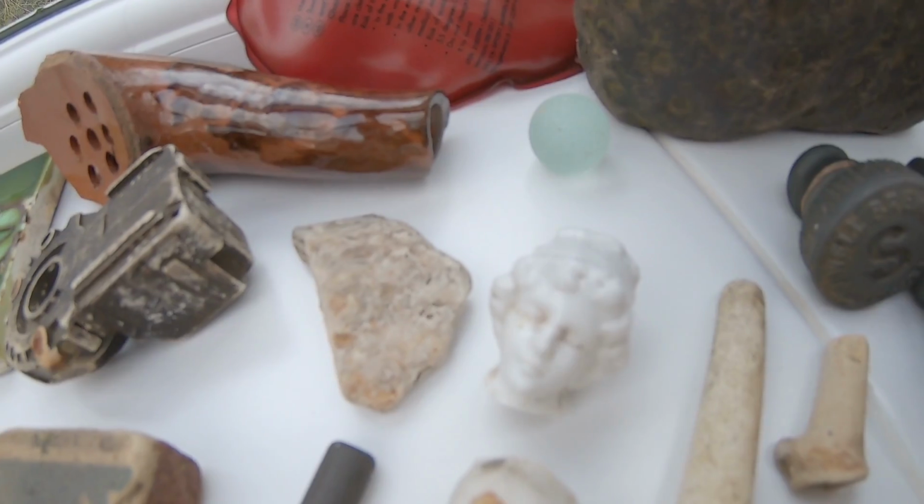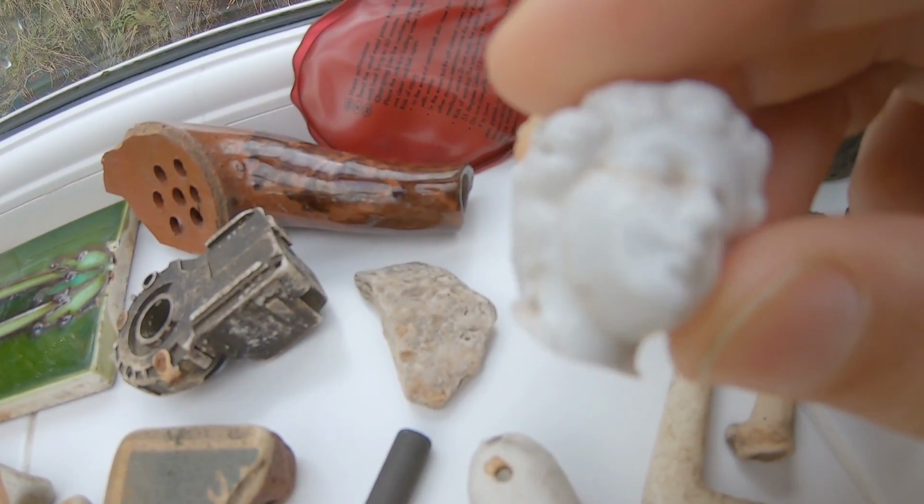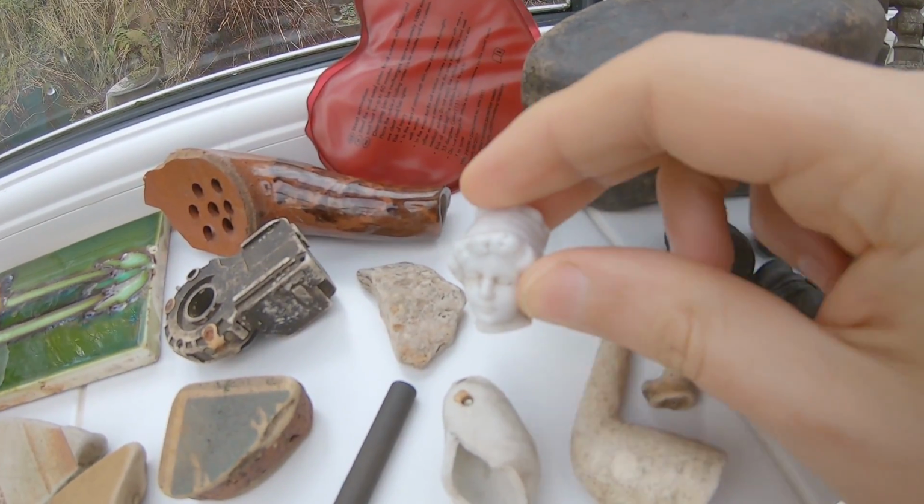In the bottle dump, but not on camera, I found this little head of a figurine. I kind of just picked it up without thinking, and it was in my pocket before I even thought of switching the camera back on.